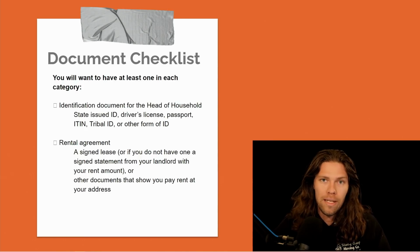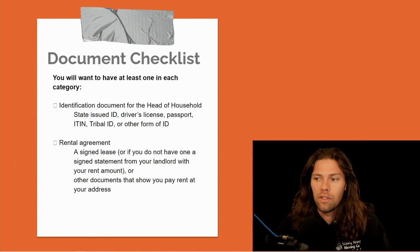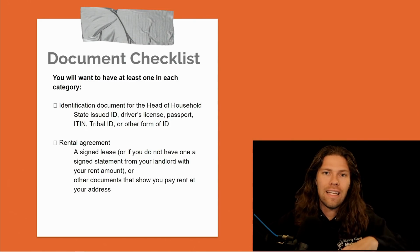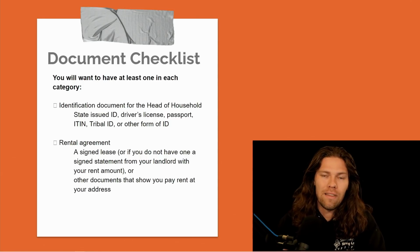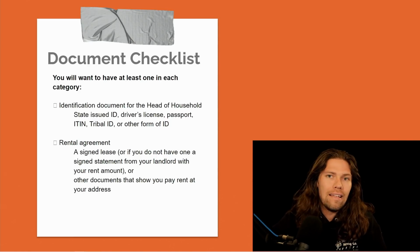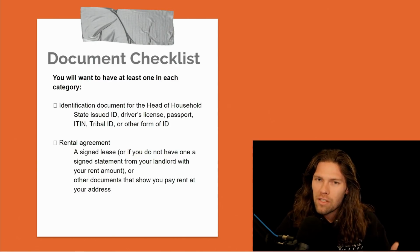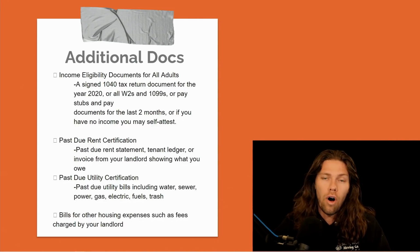A rental agreement. I'm glad that there's a little bit of flexibility on this one. So a signed lease, of course, that's a rental agreement. But there's a lot of people who will rent a room or rent a building and they don't necessarily have a lease, they just pay their landlord. All you have to do is get some kind of statement that says you're paying rent, and that will be acceptable in most states, or documents that show that you just pay some kind of rent at your address. So there's some flexibility there on the rental part, because I was concerned about people who just rent a room. Additional documentation, income eligibility documents for all adults.